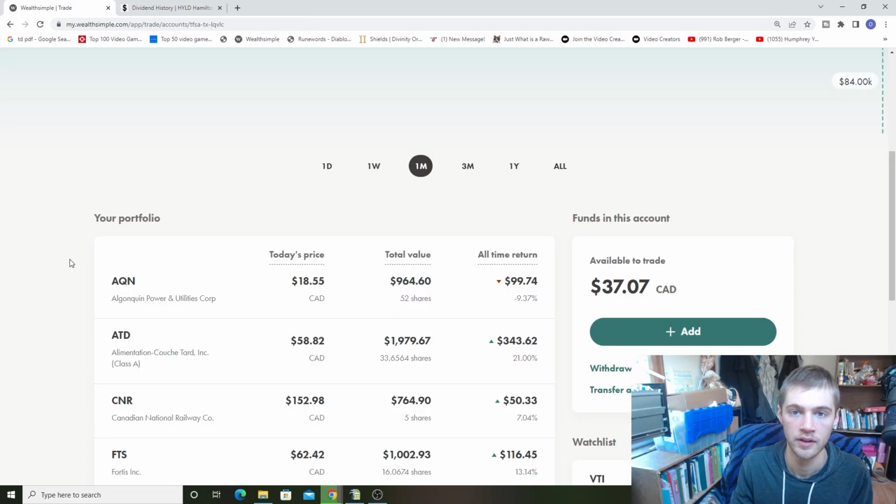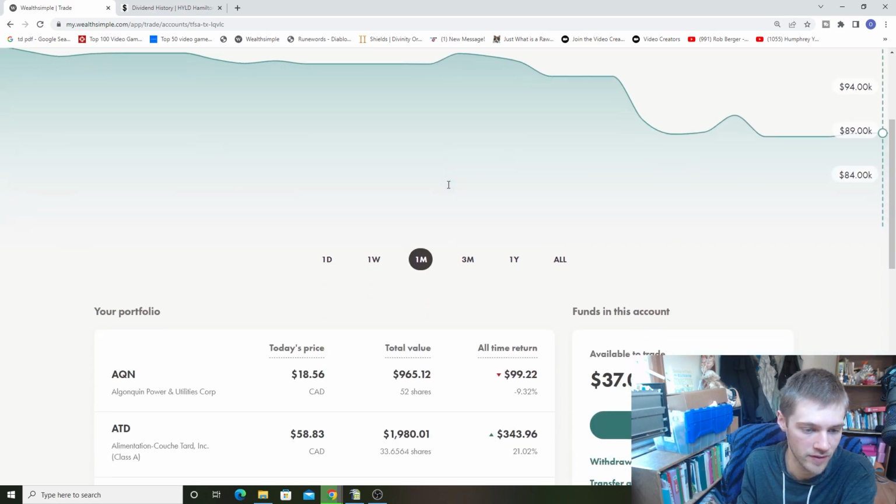And since we are experiencing a downturn, I think it'd be helpful to give you guys a quick little overview of my portfolio. I haven't done this for a little while, so I'll just give you a quick step-by-step of the different stocks I hold and how they're doing. We'll start with the TFSA, which is the one we've been investing into today.